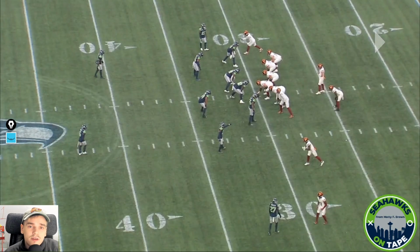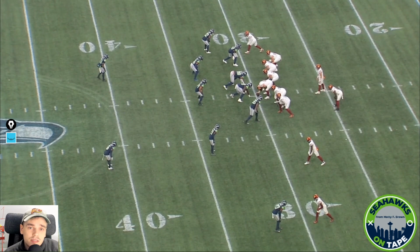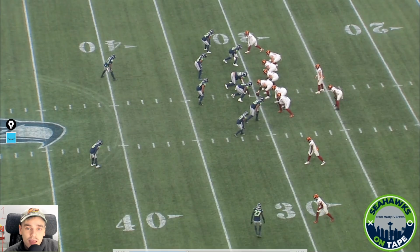So how about the run defense? Well, against combination blocks, so double teams, Williams is opening up opportunities for his teammates too. And he's just such a big presence in the B gap again. So here he is.